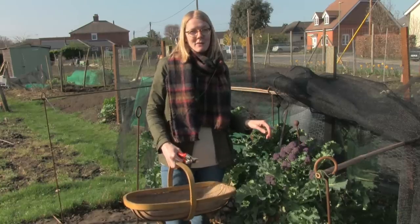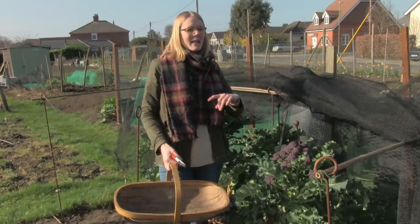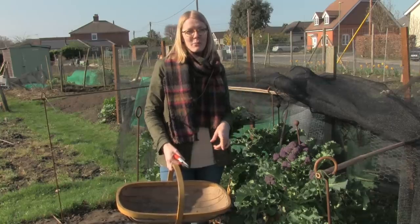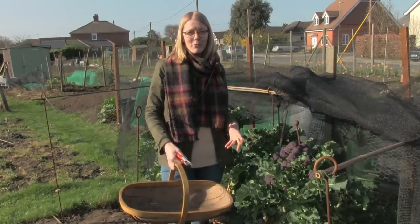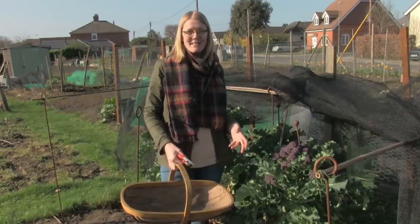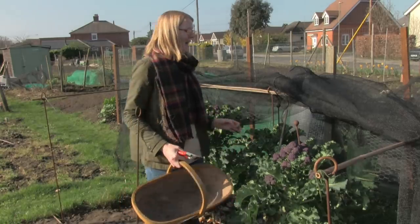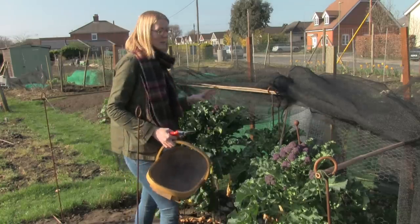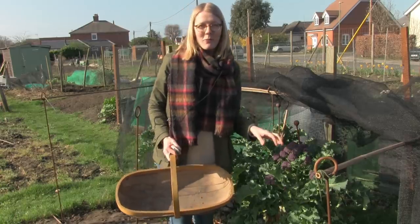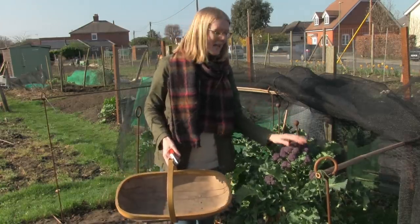It is a bit of a long-term investment. It does take a whole year for it to produce, but it's so worth it. The taste of homegrown purple sprouting broccoli is just so intense, it's so delicious. And as you can see, I have quite a lot to pick. I was away for 4 weeks, but luckily I think I've just about caught this bunch here.